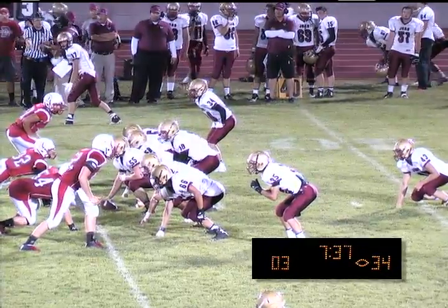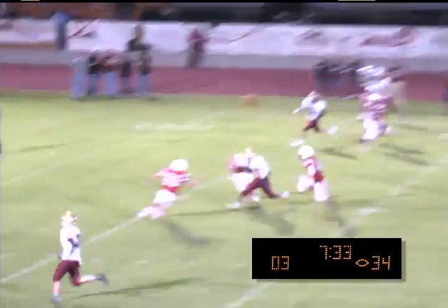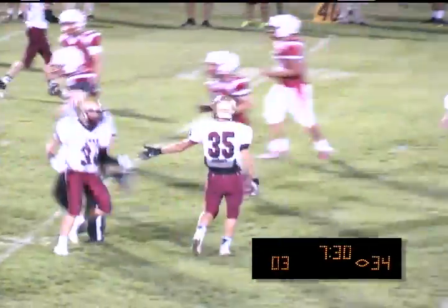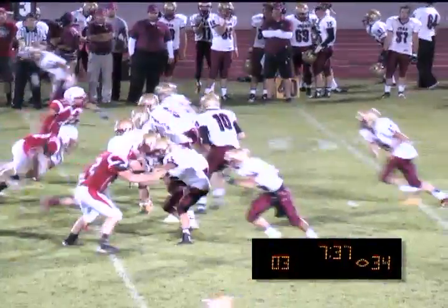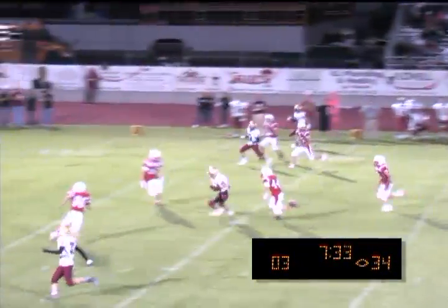Third and 16 now from the 45 of Delta. Robbins back to pass over the middle. Got a man open. Beautiful pass and catch, and it's a first down to the 36-yard line as they needed 15, and they got about 18 out of that. Great pass there by Nick. Just faked that inside dive, stood up and fired it right into the seam.